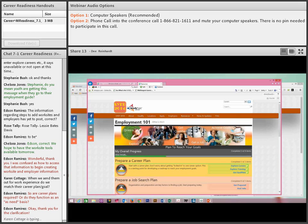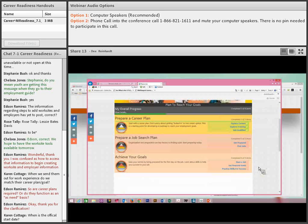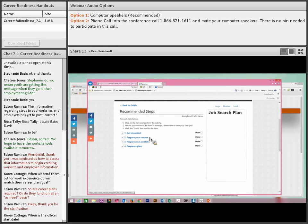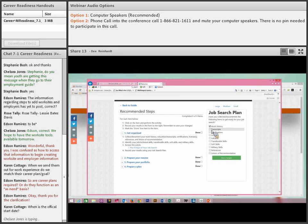All right, so let's take a look at the next portion of this about preparing for a job search plan. Under the Get Prepared, we're going to get organized. How do they get organized? You might want to take a look at the 9 steps of a job search. Do they have a list of their work history? Do they have a list of transcripts from high schools or colleges? Maybe they're a little bit older and have had a semester in a community college, so they might need a transcript. Do they have any certifications?